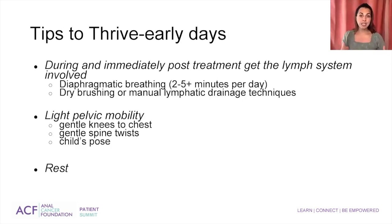So in the early days, during and immediately post-treatment, we want to get the lymph system moving. The lymph system is a series of vessels all over our body, just under our skin. So if I were to press on my skin and just slide it around, I'm activating the lymph system here. Now, if I were to press harder, I would be squeezing the lymph vessels, squishing right past them and going into the muscle. So we have to stay really light, actually.